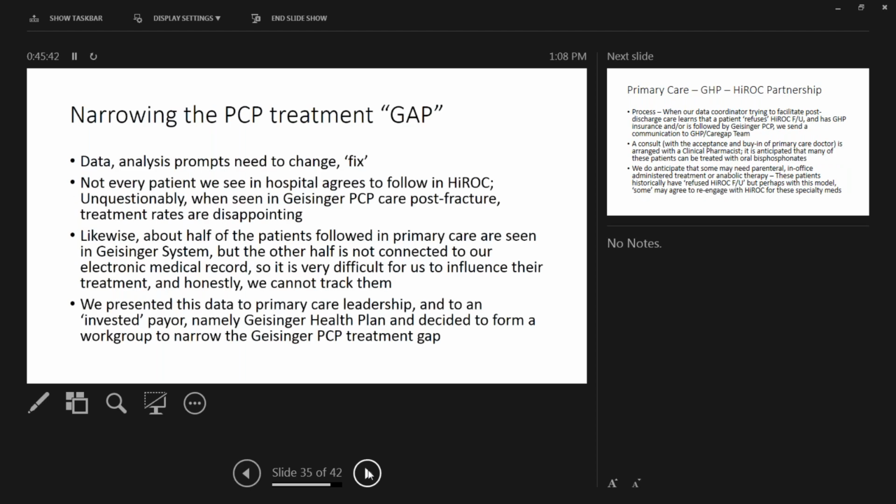So we want to narrow our own primary care treatment gap. We looked at this data, and we were moved by it, and we presented this to primary care leadership, to leaders in Geisinger Health Plan, and we decided to form a work group and see what we could come up with.